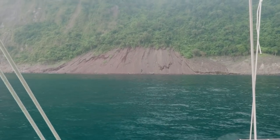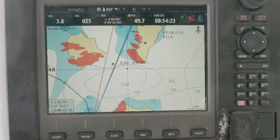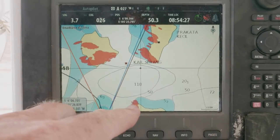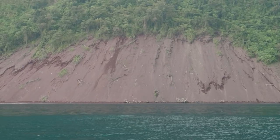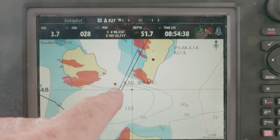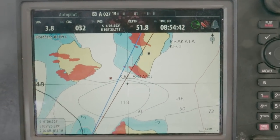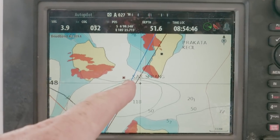Well, happy to report that the anchor came up nicely. No problems there. Now, this is Anak Krakatoa. This is the active volcano. Just down here is where we've just anchored, and you can see we're coming up to another island called Kachil. And the only hazard is there's a rock here. We can actually see this, fortunately. And on the charts, it's actually appearing where it's supposed to appear, which is incredible. Occasionally the radar actually picks this up and it appears at that point.